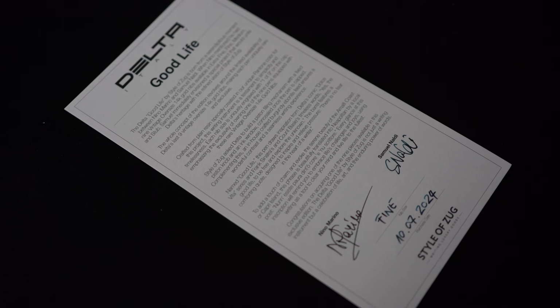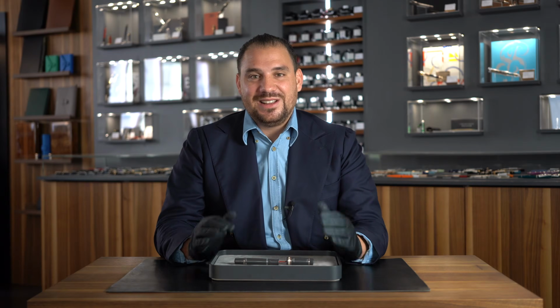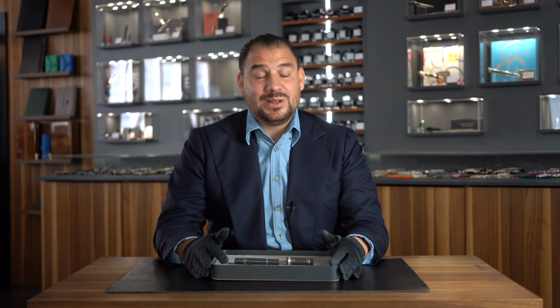The pens are here in stock, ready to be shipped out. So in the next days, we'll be shipping out everything, and we can't wait for you to get this wonderful Style of Zug edition made by Delta called Good Life.